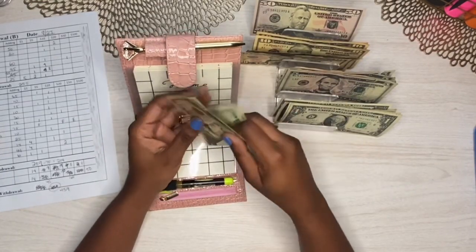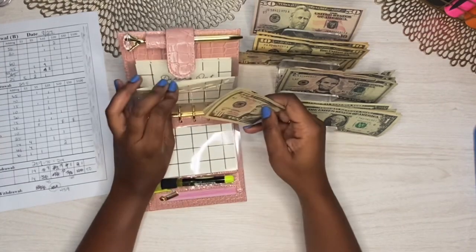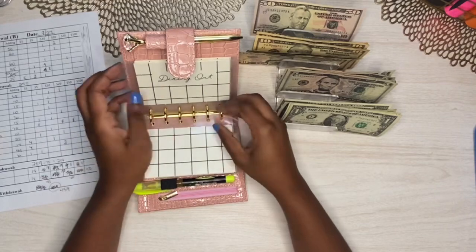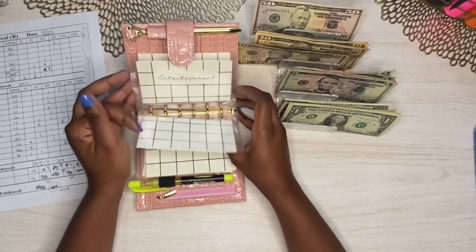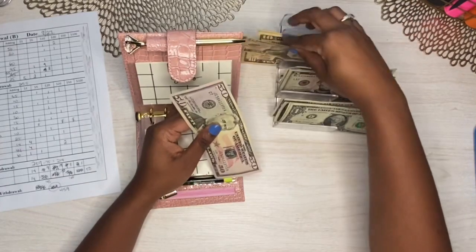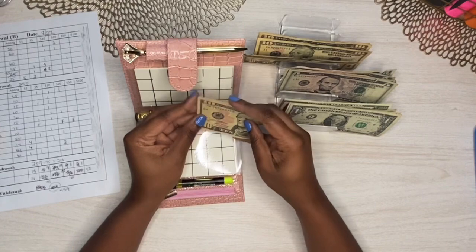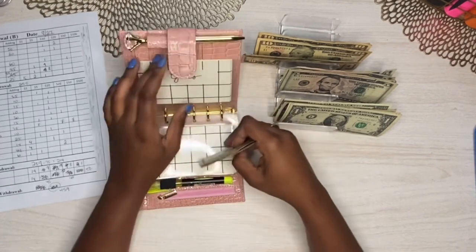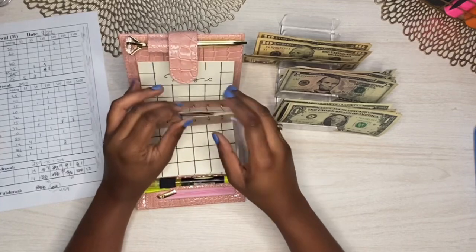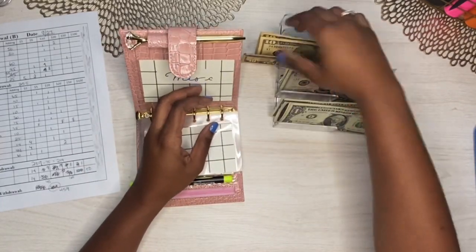And I really hope this is all in frame because I have not checked. Let's see what's next. Gas gets 60. Where's gas? Right here, a 50 and a 10. I do need gas right now, so glad we got paid today. Entertainment gets 45, four 10s and a 5.